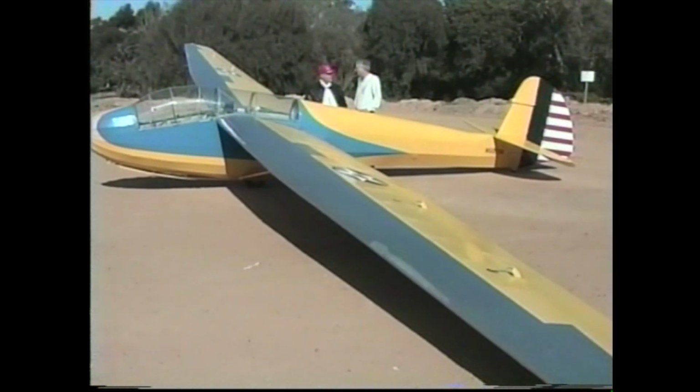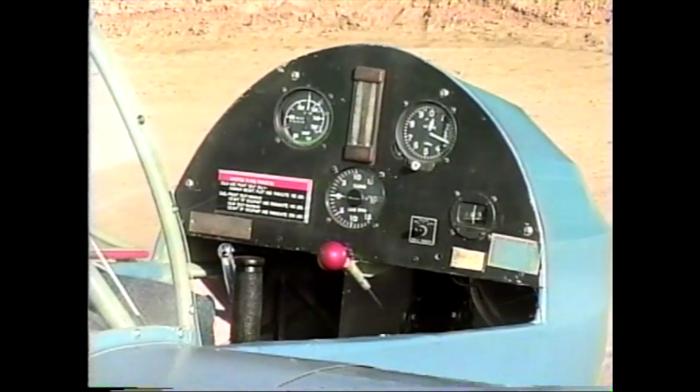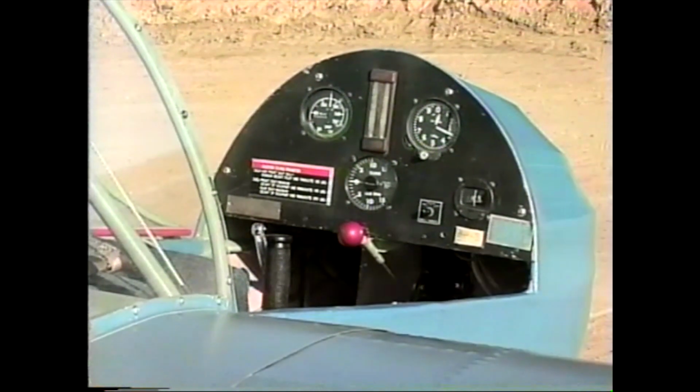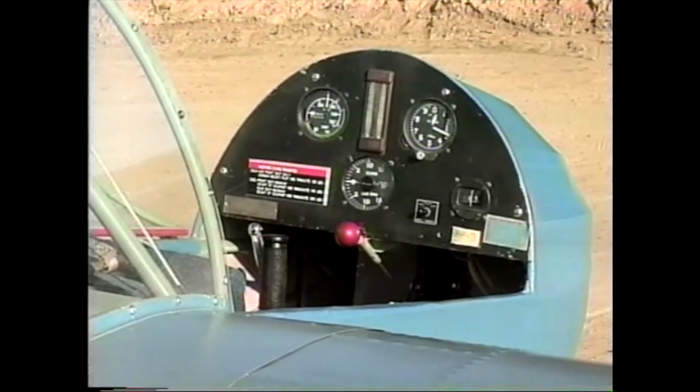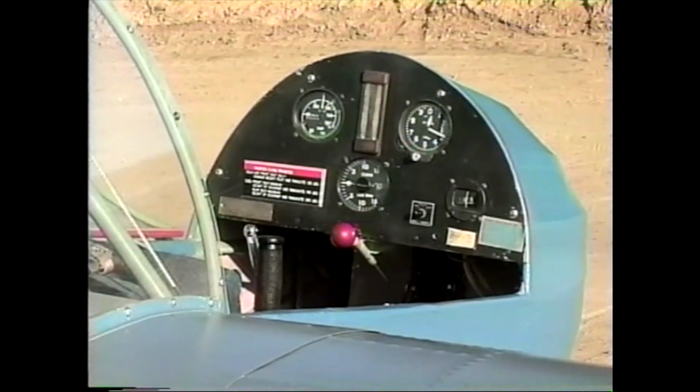The controls are just like an airplane. Controls are exactly like an aircraft, except you don't have a throttle. You have a stick for the elevator and the ailerons, and two pedals for the rudder, left and right. And in the back, it's dual control.